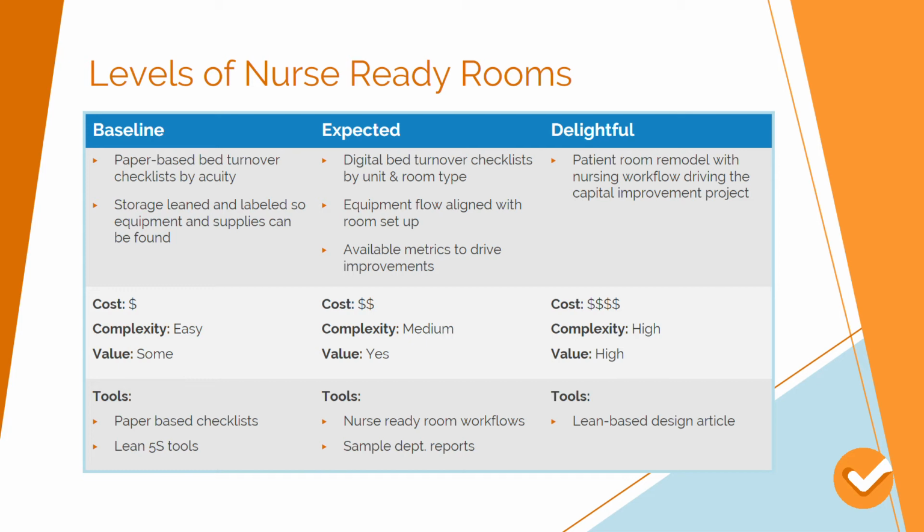We have equipment flow that's aligned with the room setup. So for example, as environmental services is setting up the room and they realize that there's not a piece of equipment there, an infusion pump, it doesn't just go missing and you have to deal with it. It's identified, called in, gotten up to the room before the room is even turned over. And not only that, but each support service department has a scorecard and metrics from which they can continue to improve.